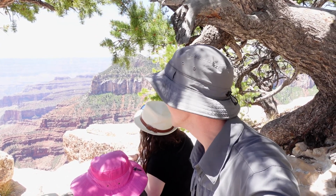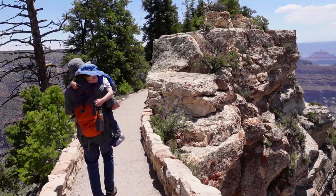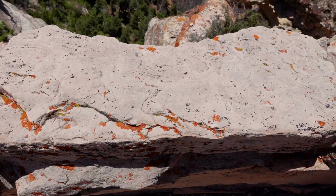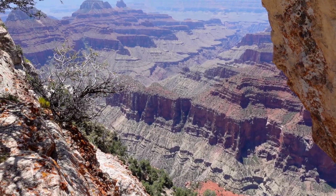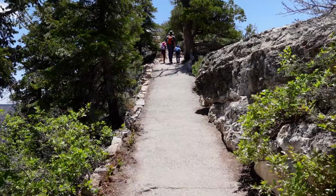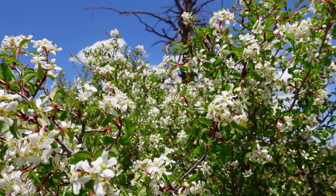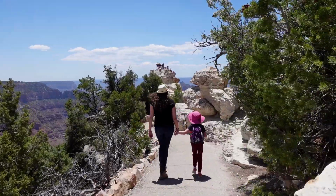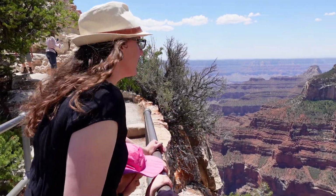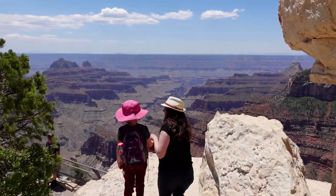Just been sitting here for probably 10 minutes having a snack and water and stuff and just looking at this view, and it's incredible. Say it again. It just keeps getting even better. That's the truth. Oh, look at this. This is why there's a wall. Steep.